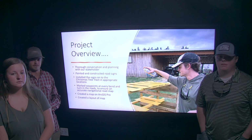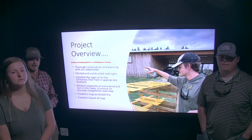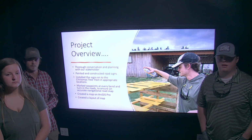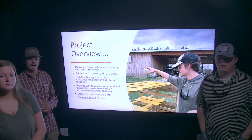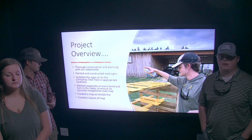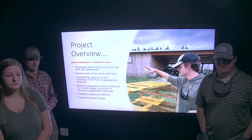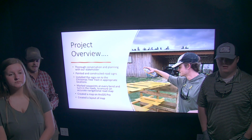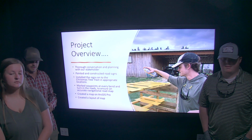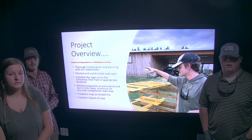So the next step in the process was marking waypoints using a Garmin GPS that we would use to create the GIS map for the roadways on the Christmas tree track. So we navigated the roadways with the GPS and marked waypoints at every turn and bend in the road to ensure the creation of an accurate map. After that, we created the map on ArcGIS Pro. We transferred the coordinates off the Garmin GPS to the GIS program using the GPX to feature tool in the software, and then we digitized the roads and labeled the road signs with the names, and then we created a layout of the map.